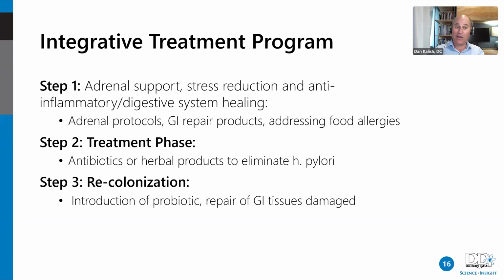And then around the beginning of the third month, you nuke it. You just go after the H. pylori aggressively, and you'll get it 8 out of 9 times, most of the time. Okay, not all the time, but most of the time. You should be in that 8 out of 9 range, like we were in the Mayo Clinic study.